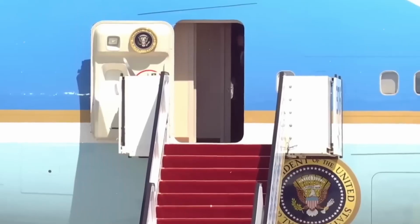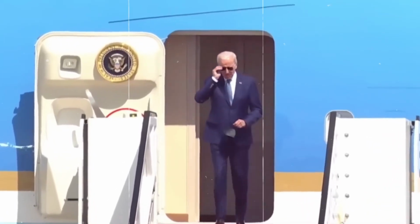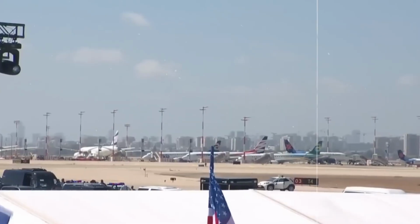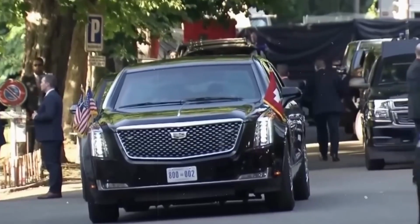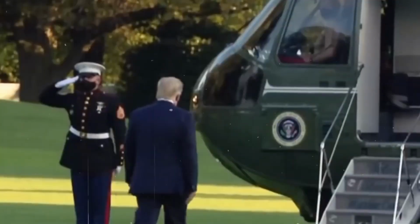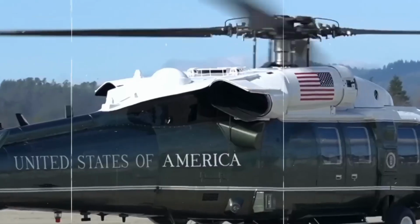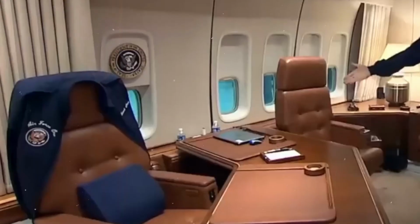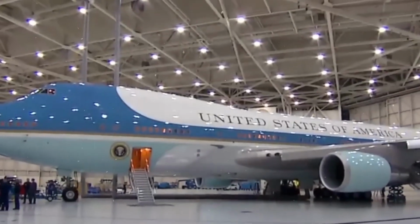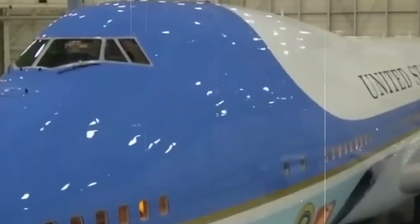If this aircraft is activated, it means the U.S. government is no longer in control. Air Force One, for all its power in the sky, is vulnerable on the ground. It has no weapons, no shields, no defenses while parked. So this aircraft, hidden from satellites, erased from flight logs, is the final insurance policy. And yet, there are no official images, no confirmed specs, not even a visible footprint. It's a ghost, built for a moment we hope never comes.